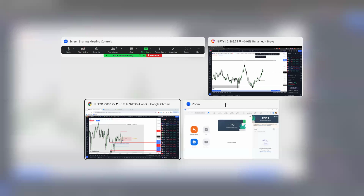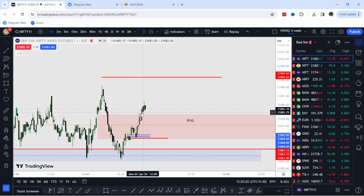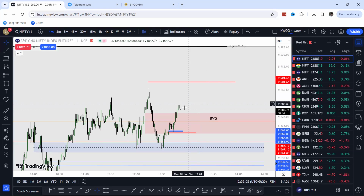21881 looks good. 21881 is right here. So I don't really have anything. So a test of inversion fair value gap somewhere here. I'm going to take that execution. Going to add another position right here because I've traded my stop loss. So that gives me a better entry from here till here.